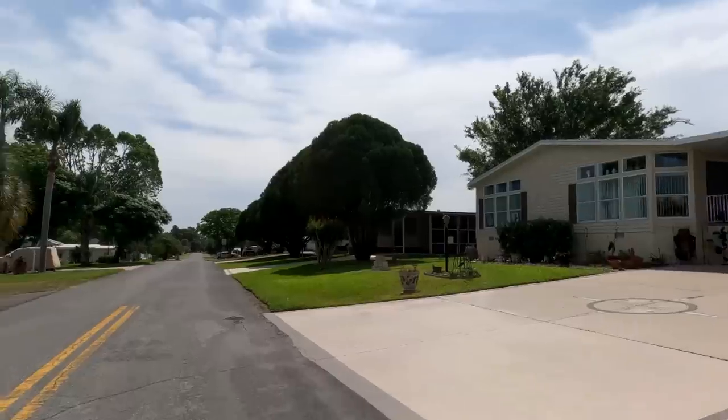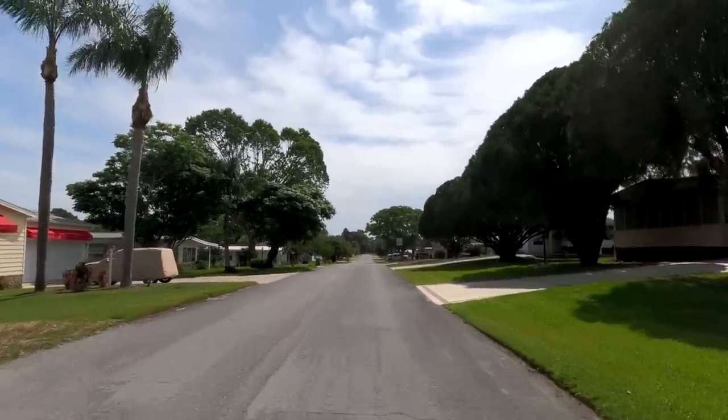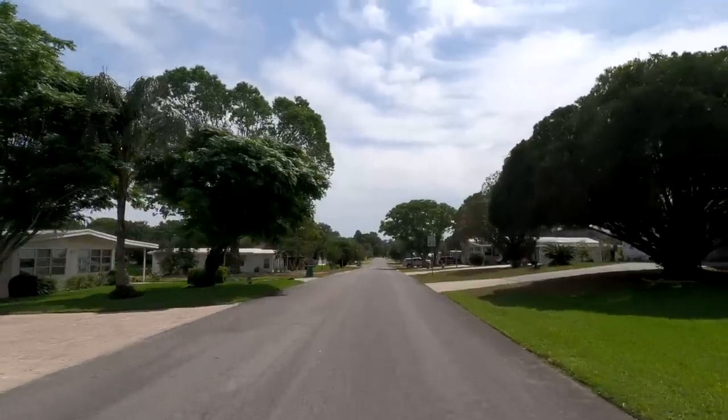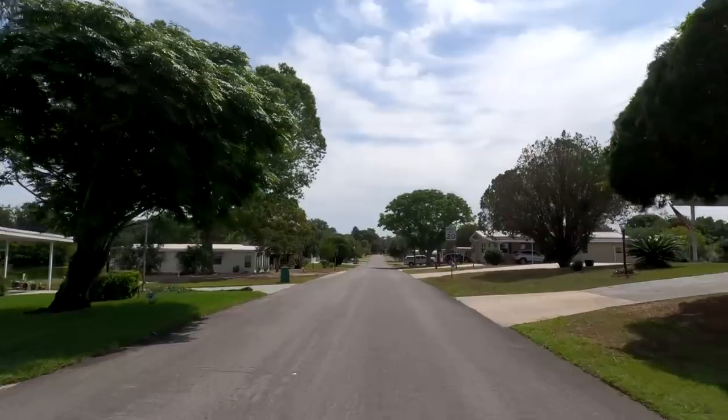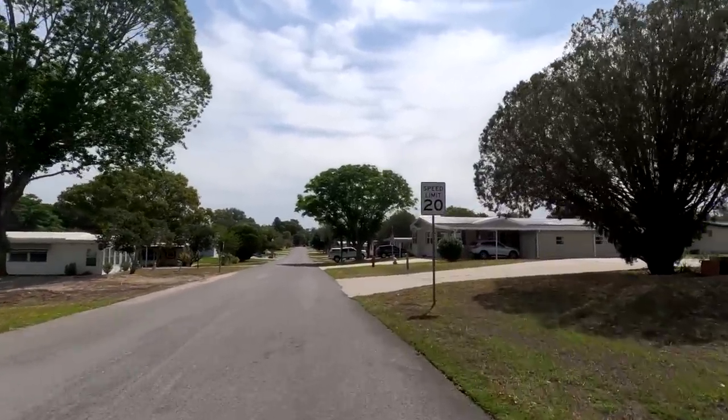Now, up here in the older section, you have a little more freedom to express yourself artistically in your yards than you do in the newer sections. But remember that one man's art is another man's nightmare.